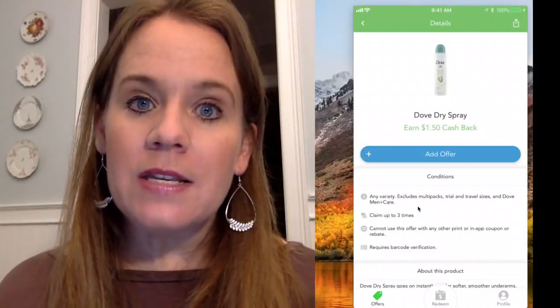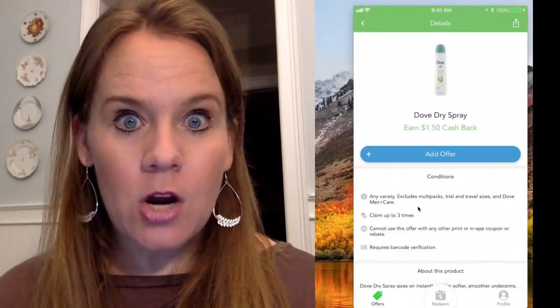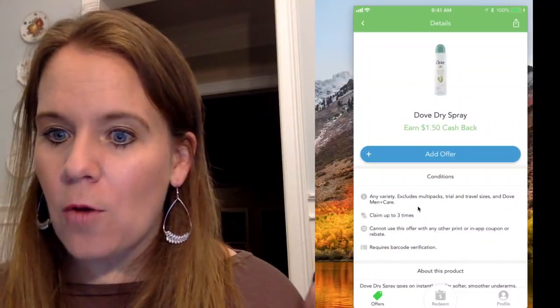So Target Cartwheel is a store coupon. It's really a store sale. You could still submit Cartwheel and Checkout 51 together and not have any issues. But hopefully that will help.